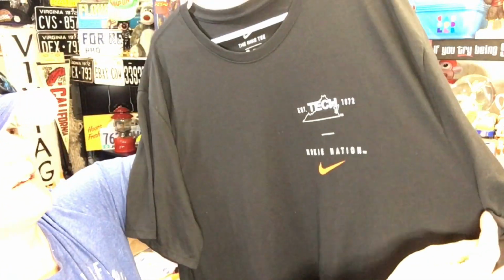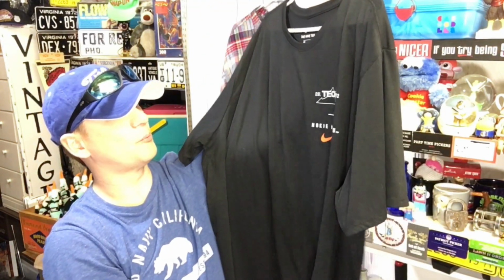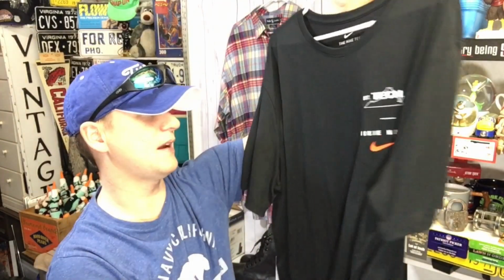All right, I don't know where this came from. So that means it came from Goodwill and it means Blue Ridge Mama bought it. And it's Virginia Tech Hokie Nation and it's a Nike Dri-FIT and it is a 3XL. And it would have probably, unless you got it at the dollar bin, it would have cost $3.99 and it sold for $18. So to me, that translates to right around an $8 to $9 profit.